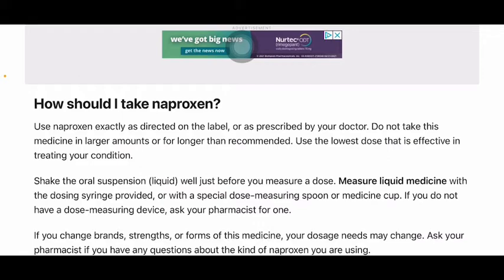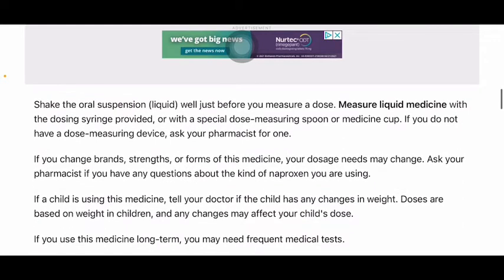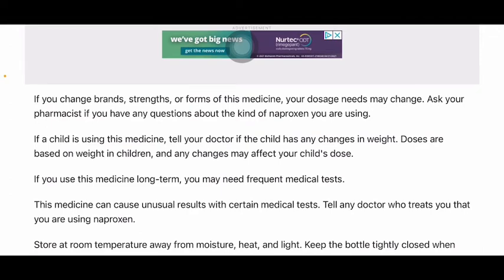Use the lowest dose that is effective in treating your condition, much like ibuprofen, because, well, they're both NSAIDs. Shake the oral suspension liquid well just before you measure a dose. Measure liquid medicine with the dosing syringe provided, or with a special dose measuring spoon or medicine cup. If you do not have a dose measuring device, ask your pharmacist for one. If you change brands, strengths, or forms of this medicine, your dosage needs may change.